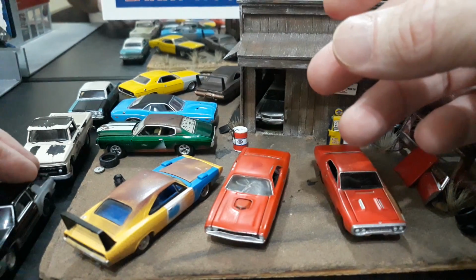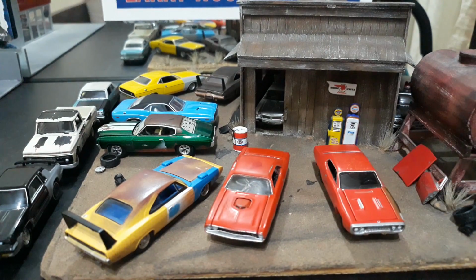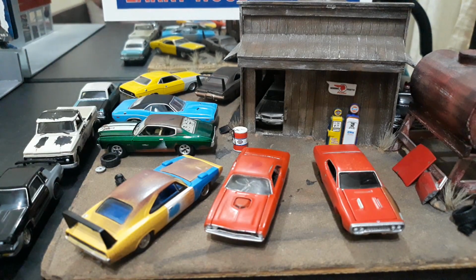So guys, this is it. Sorry, this one kind of dragged on for a little bit too, but I really wanted to show you guys the all-around view of the garage and show you all of the cars and stuff that I have that look like project cars, and also the one that I customized myself. But anyways, this wraps it up.